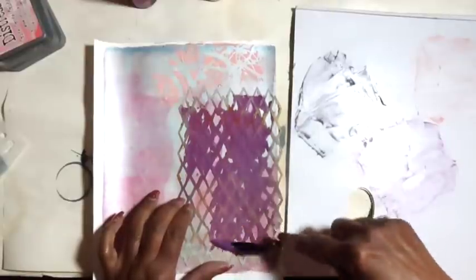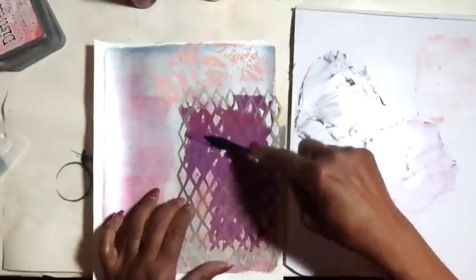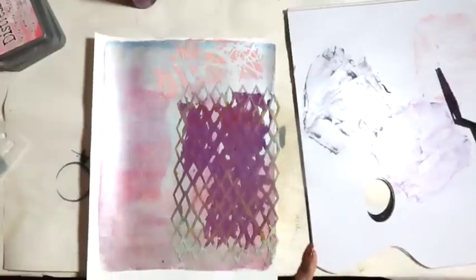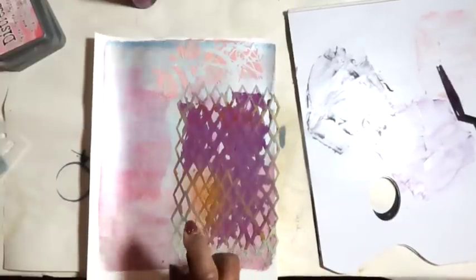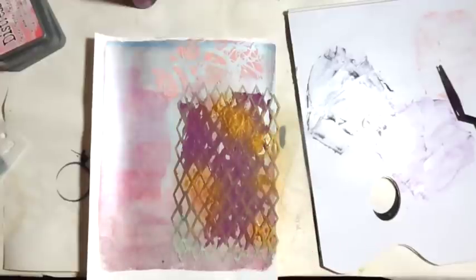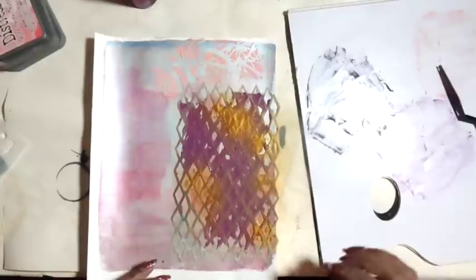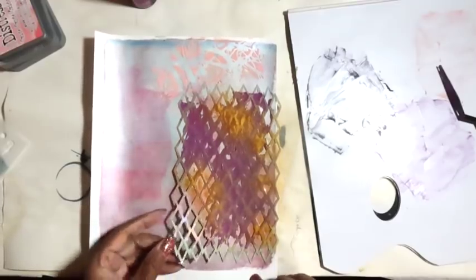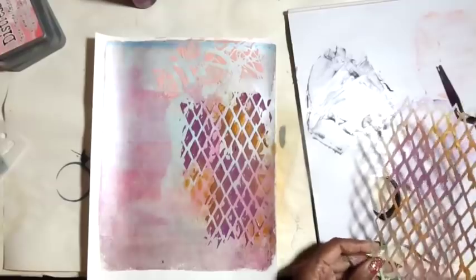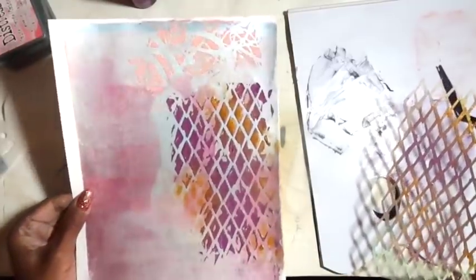Then what I'm going to do, because texture is all about highs and lows, while I have that down there nicely, let's just go ahead and get some of this pattern. Okay. Wow. I'm going to let that settle, but oh my God, that's good. See? So that's going to just dry because we're just making our textures.